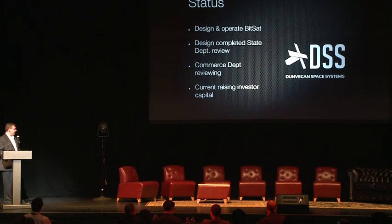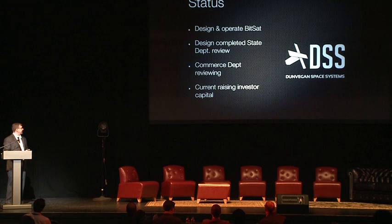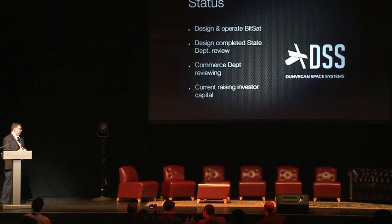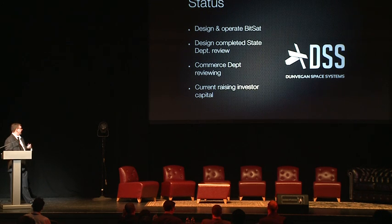Now, just a quick status: we're designing and going to operate the BitSat. Annoyingly, this technology is covered by export controls, so we have to get reviews by the State Department and Commerce Department before we can publish the design publicly. And we're currently, this month in fact, going into our first seed round, which is very exciting.